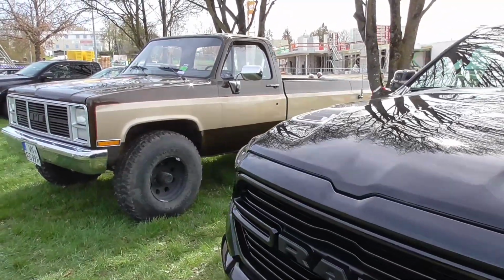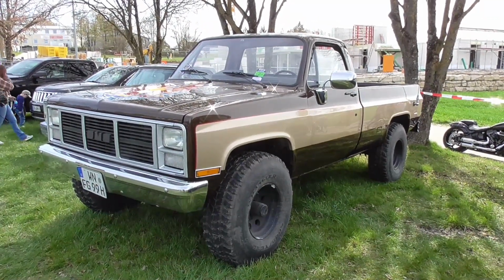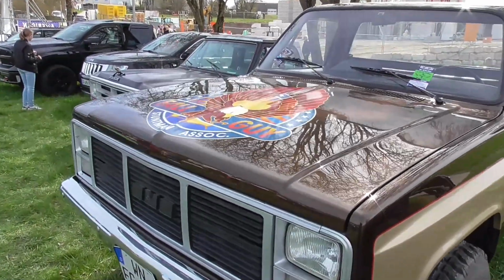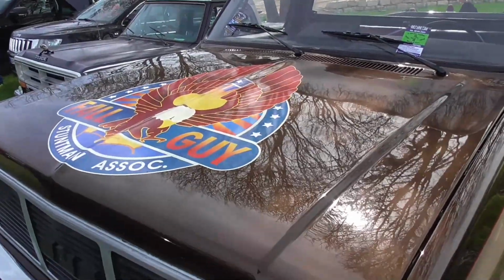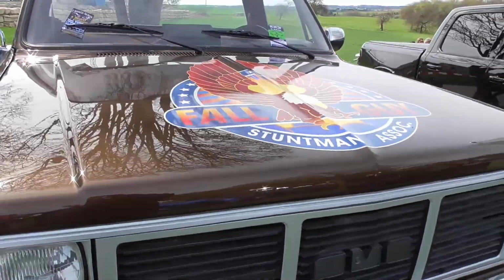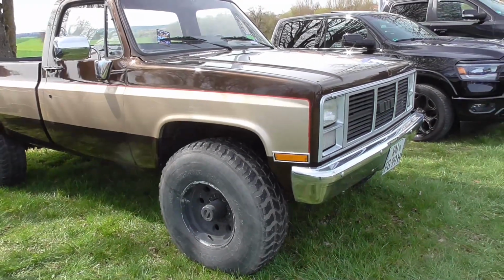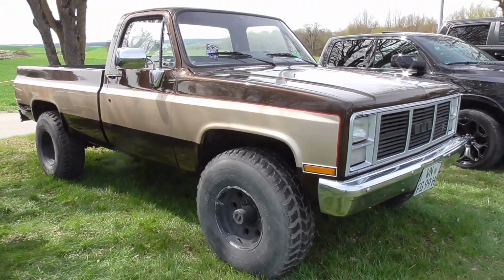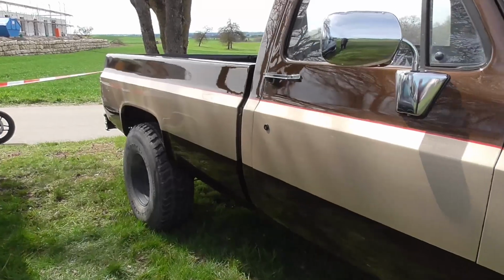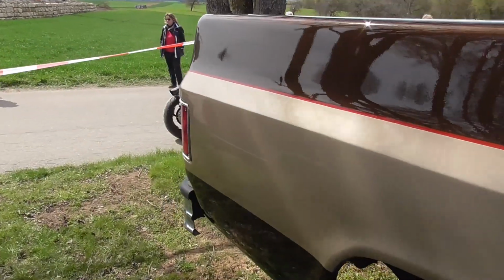This guy is a GMC Sierra, and it is in the design of Fall Guy, as you can see there. So Colt Seavers has also made it over to Empfingen. One of my favorite TV shows back from my childhood.